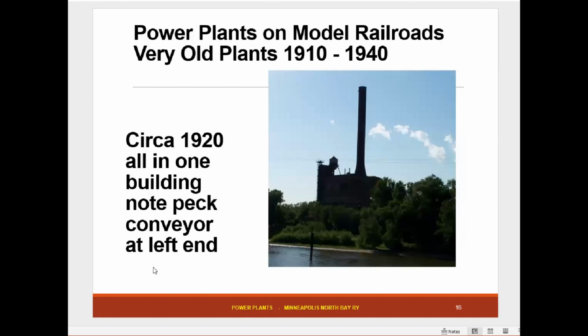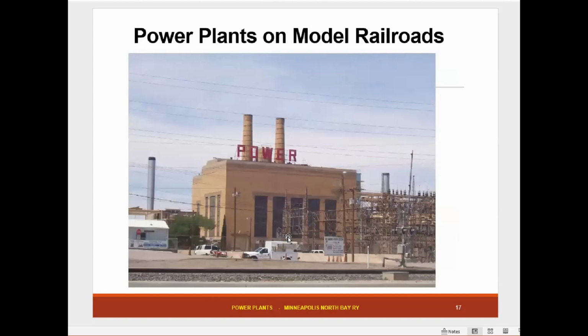It used to be the Island plant in St. Paul. There's one building, a big chimney here, and here's the conveyor. There's some kind of coal unloading over here. Here's another one, and out east, as I said, every power plant is different. It's amazing. This is near Philadelphia. The coal comes in back here, and then there's a turbine building over here, and then here's the boiler building with the chimneys.